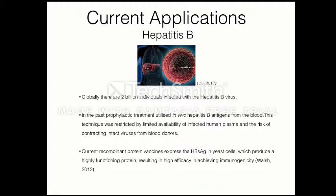Current recombinant protein vaccines express the hepatitis B surface antigen in yeast cells, which are capable of producing highly functional protein, resulting in high efficacy and achieving immunization without the previous risks involved.